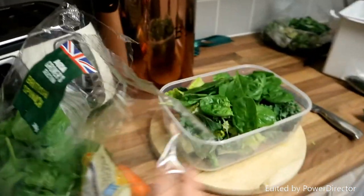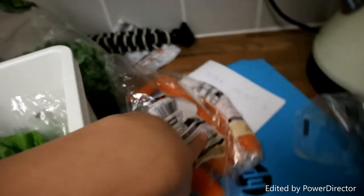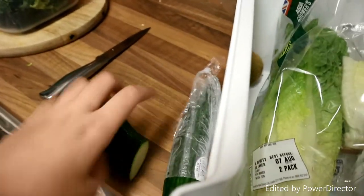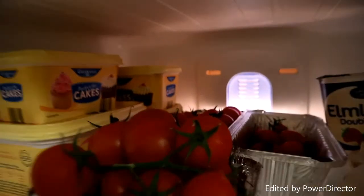So I bought some spinach, some peppers, that's just a half empty carrot, some curly kale, some romaine lettuce, the kiwis I already had, and then we've also got some carrots, some black kale. Well, I call it black kale because I can't really pronounce its actual name. I also got courgette and cucumber. Mum grew this courgette. That one is not infested with caterpillars. And then my dad also grew some tomatoes, so I've been using them as well.